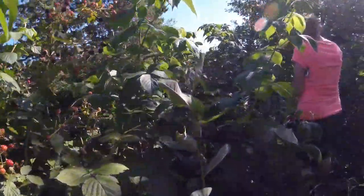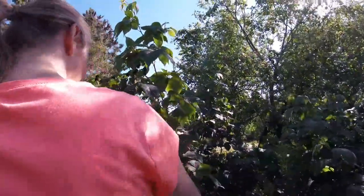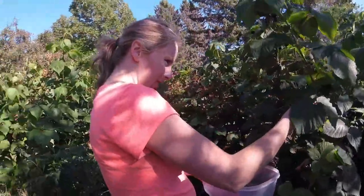Ow. Ow. What are you doing, babe? Picking blackberries. They're really good.